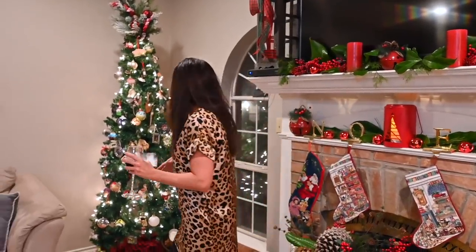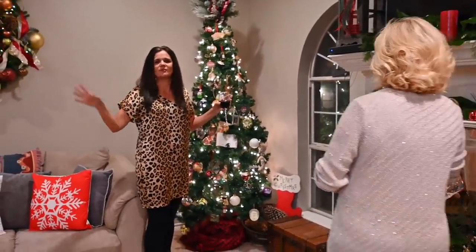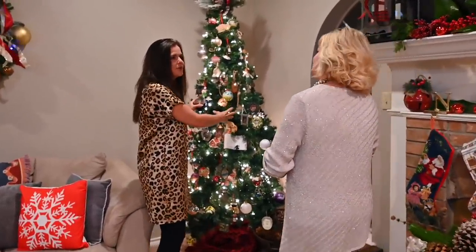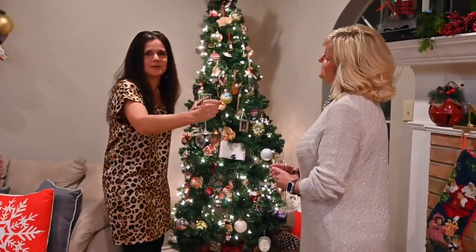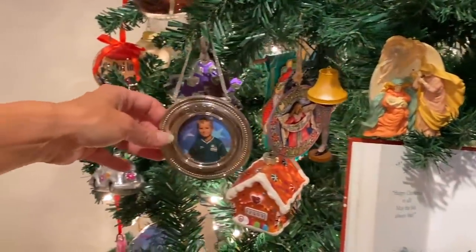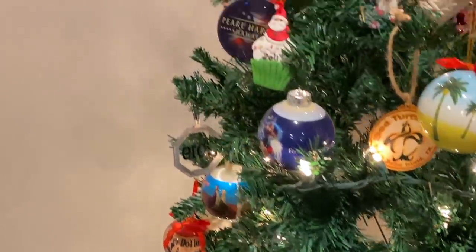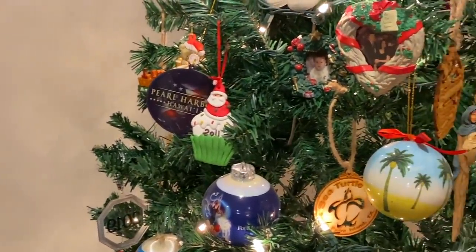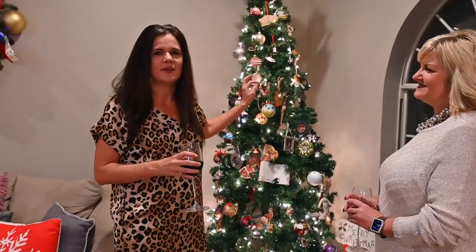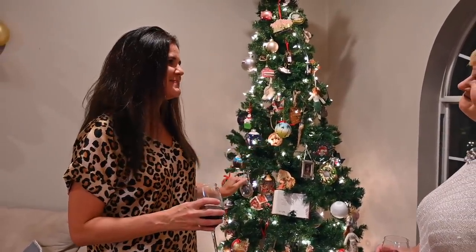So I have a lot of ornaments that, and I really thought about, if this house caught on fire, probably this right here would be what I would want to grab and run, because these ornaments mean so much to me. There's a lot from vacations. I always get an ornament when we go on vacation, and then we have our year ornaments, and I can remember probably every ornament on the tree, when I bought it, and what the memory is of it.